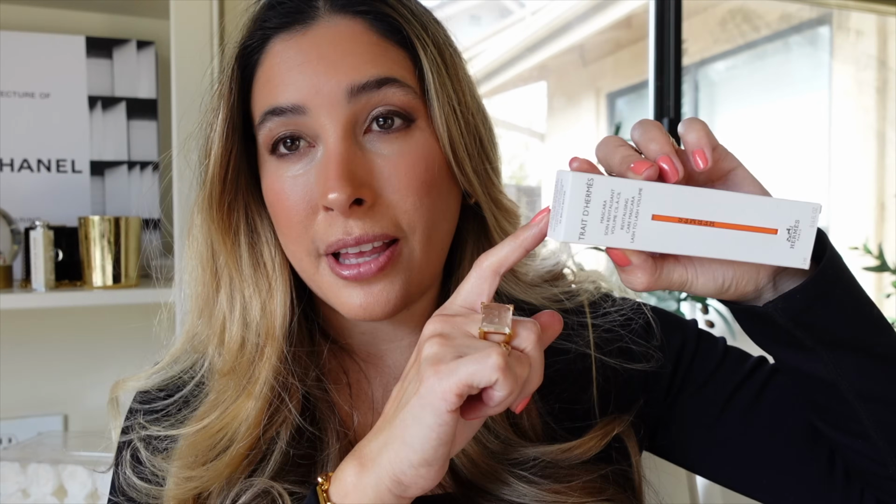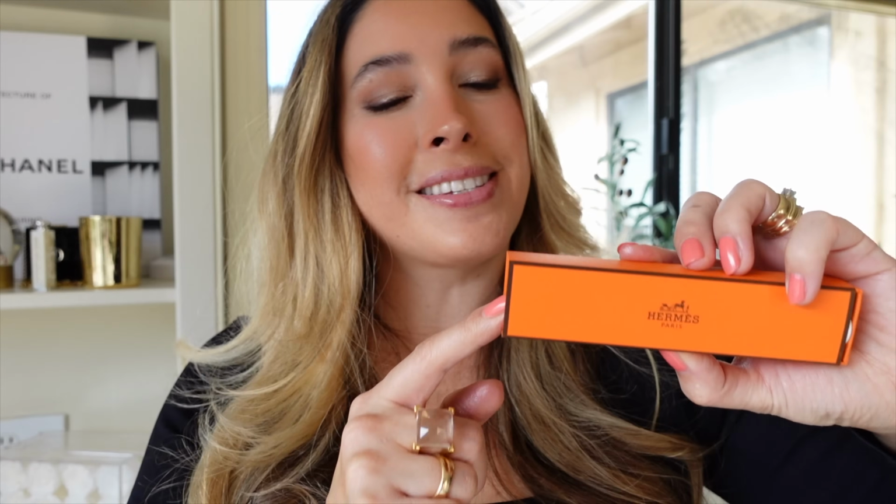I applied just some eyeliner on my waterline, and now for mascara, you know how much I have been loving this Hermes mascara, and so much so that I picked it up in the brown shade, which is 02 Brume Bistre. Gorgeous orange box. Voila! This mascara comes in so many different shades.